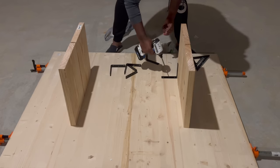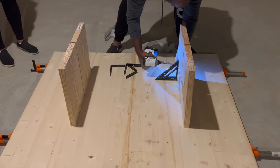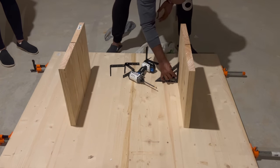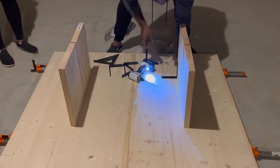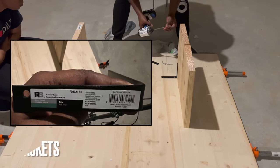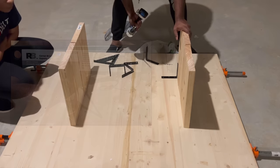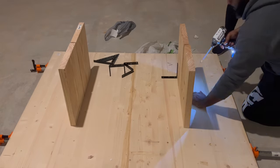Okay, so the original plan for the L brackets was just two per leg, but because someone wanted it to be super secured, we decided to double down and do double everything. So we went with four brackets on every leg instead of two, and then we secured everything down with 1 1/4 construction screws, and that was pretty much it.